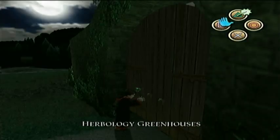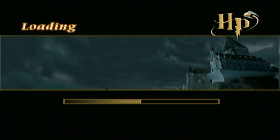They changed the camera angle. Oh my god. They changed the camera angle when you're about to fight those things. So it goes from an acceptable camera angle to a top-down one, which doesn't make any sense. Oh my god. This game literally makes me want to cry.